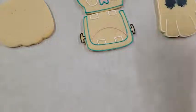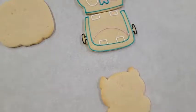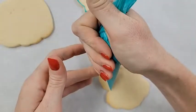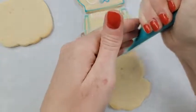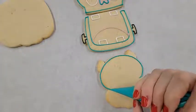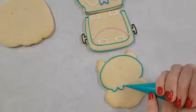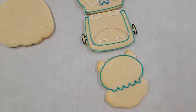Now let's start with the owl. We're going to outline him. So with the owl, I'm going to outline the top with this turquoise. Okay. And then down here, I'm going to give him his little neck feathers. So I'm just going to give him little feathers like this. You don't have to add this detail, but I think it's really cute. Okay.